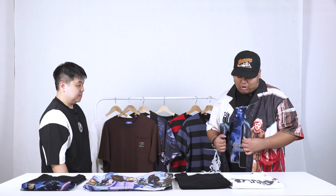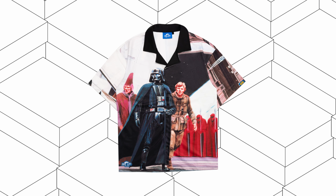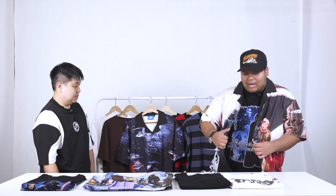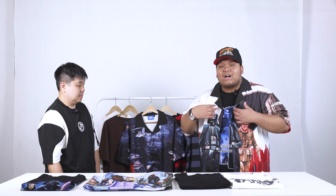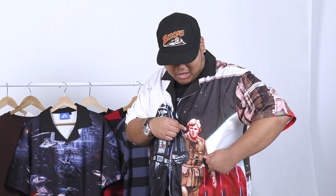So okay guys, we've talked about everything on the rack. Let me show you what I'm wearing right now, on body. On body, I have this shirt, which is really dope. Similar to this one, it has the same material and cut and everything, only the graphic is different. As you can see on the front, there's Darth Vader and Luke. This is Luke.